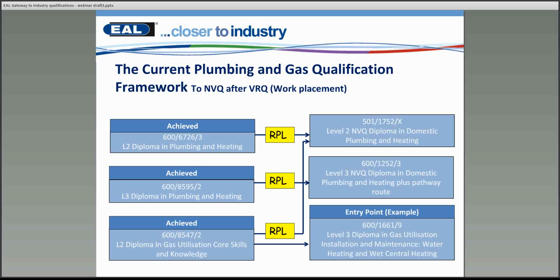And somebody that's done the level 2 diploma in gas utilisation, if they want to carry on with the gas, they can carry on onto the level 3 diploma in gas utilisation, or if they want to change and be a plumber, they can use that evidence as RPL.